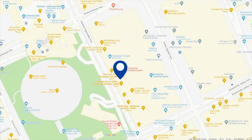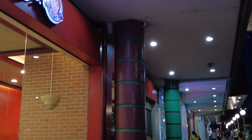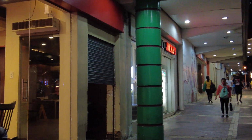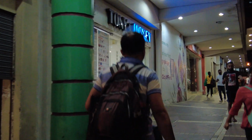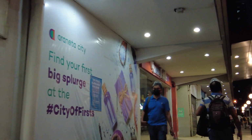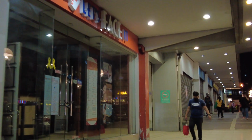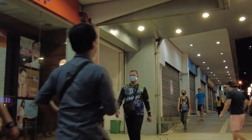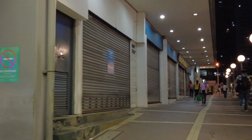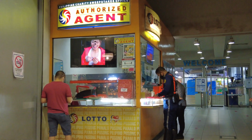I've now turned left from the Wendy's side. Let me just reposition my camera again, or the gimbal. Okay. The Tony and Jackie salon is still open. We've passed by it. That space is closed, probably temporarily. This is the entrance of Shopwise from the SM Cubao side.